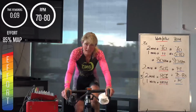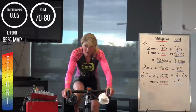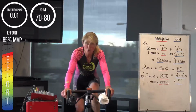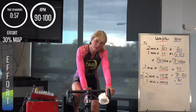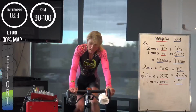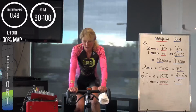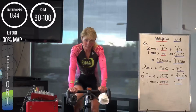Keep it going. Last 5 seconds. Little break coming up. 2, 1. Come on, grab it. Quickly, get on that recovery. A little break in the pace. This is our big assault on the finish.